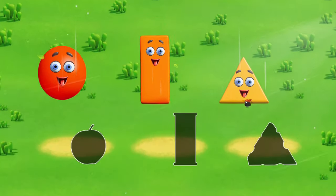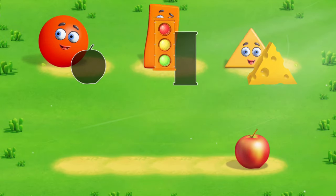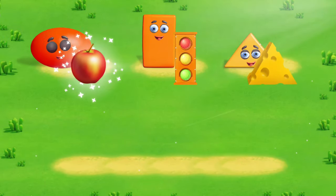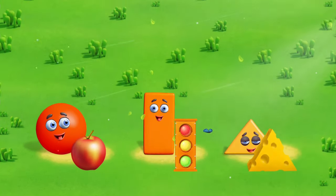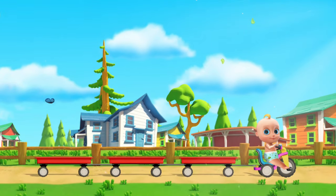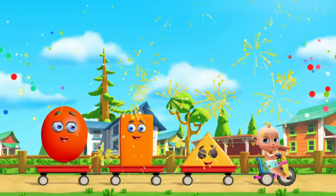What shape are the objects? Move the object to a similar shape. Well done! A peak... Correct! The track... Way to go! An apple is like a circle. You guessed the shape of all the objects. You are very good!